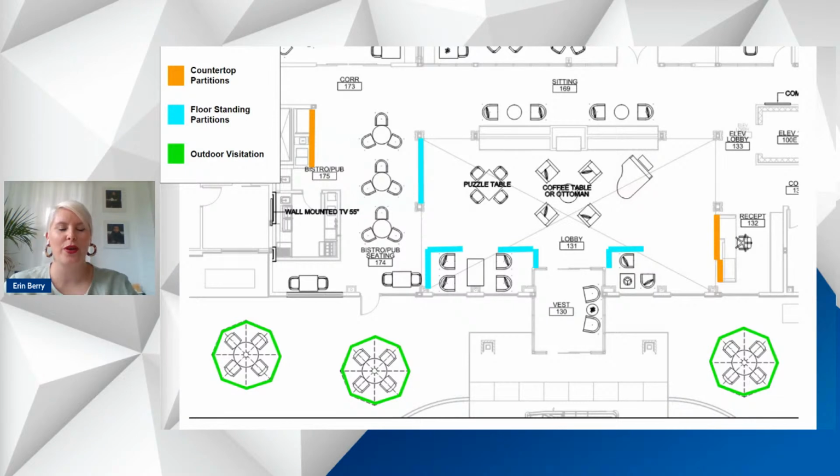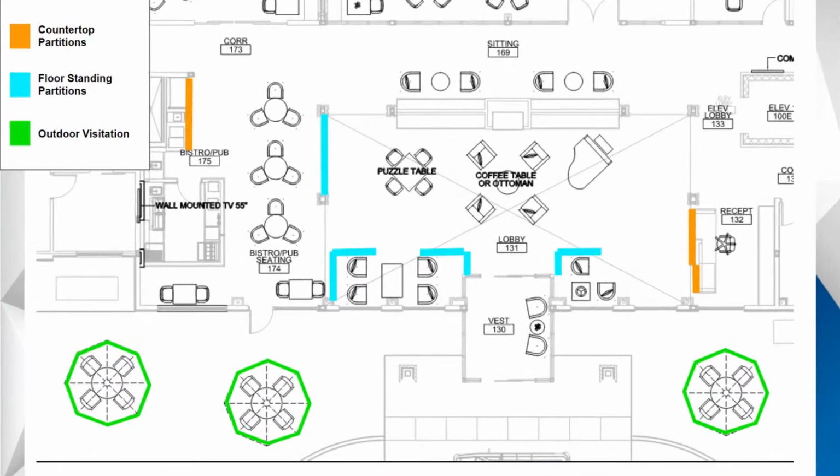Okay, so now we're going to point out some areas where you can do some real-time thinking about how this could affect your communities. Here you'll see a floor plan on the screen, an active community, and as you come up to the front, you've got some really nice outdoor visitation spaces, with particular places marked out with umbrellas and table seating for great visitation options. This lets multiple families interact at the same time, right? So you can space people out and have multiple visitations going on at one time.